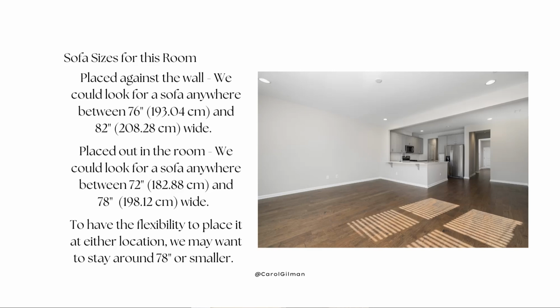So in our room example, after taking some preliminary measurements and figuring out where we want to place the sofa and what else will be in that seating area, we can come up with a range of sizes that will work. We can keep in mind that we would like to have the flexibility of having the sofa either against the wall or out in the room, or we can decide on one or the other. If we decide to have the sofa against the wall, we have some flexibility. We can have that sofa be a little bit smaller, maybe 76 inches wide instead of 78. But we could also make it larger, maybe even up to 82 inches wide. So we have a little bit of flexibility there.